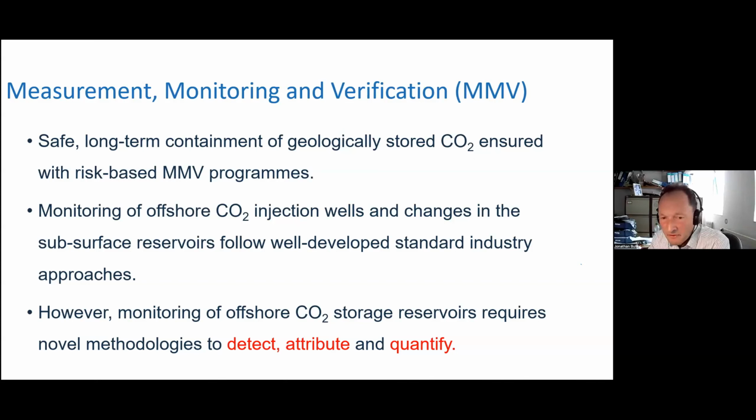So one way that we can detect CO2 in the water column is using chemical sensing. The group at the National Oceanography Centre in Southampton have done a lot of work on developing micro sensors that can detect a whole range of different nutrients and carbonate parameters. But clearly the most important here are pH and alkalinity. And these chemical sensors can be put on a range of different platforms. So they can be put on gliders, autonomous underwater vehicles, moorings and landers. So chemical sensing is a very good way of detecting dissolved CO2 in the water column.